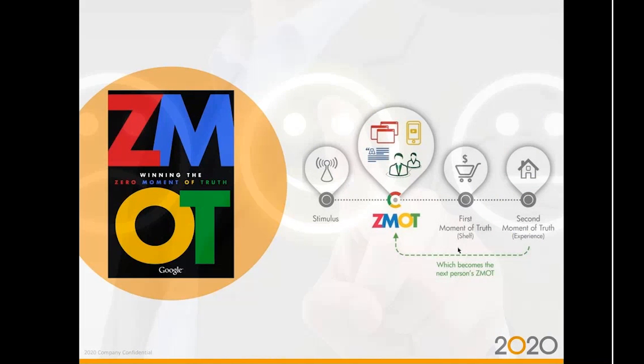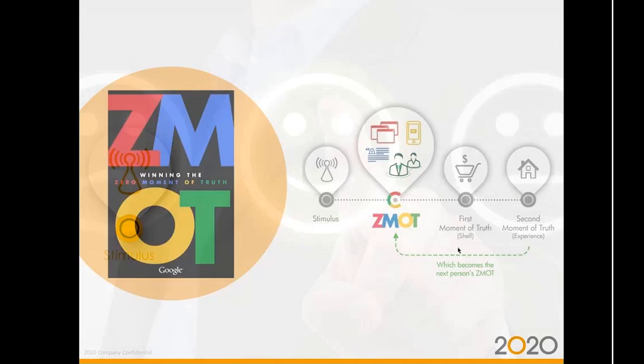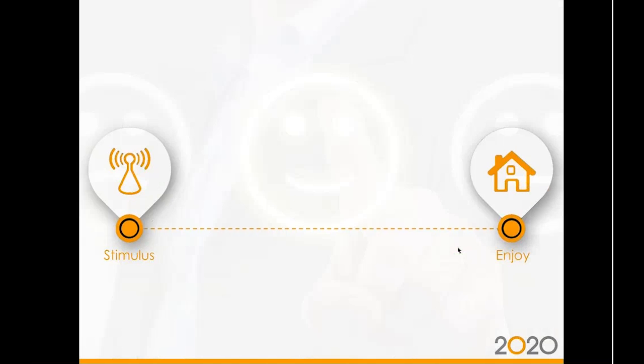I don't know how many of you have had a chance to read this ebook from Google called Winning the Zero Moment of Truth, written by Jim Lecinski. It was published by Google a few years ago. Every buying experience starts with the desire to acquire something, what we call the stimulus. The goal is quite simple: acquire goods and enjoy using them at home.